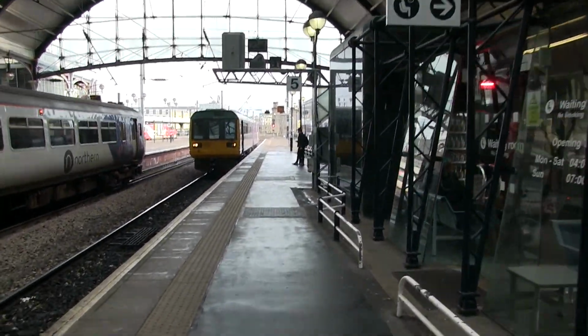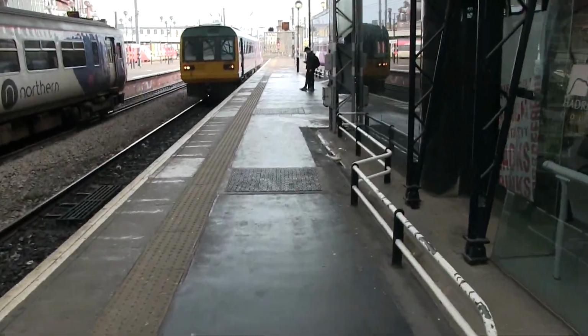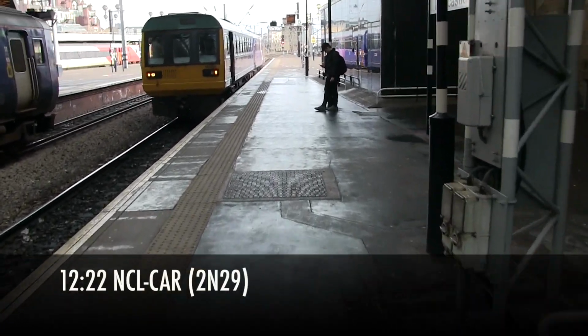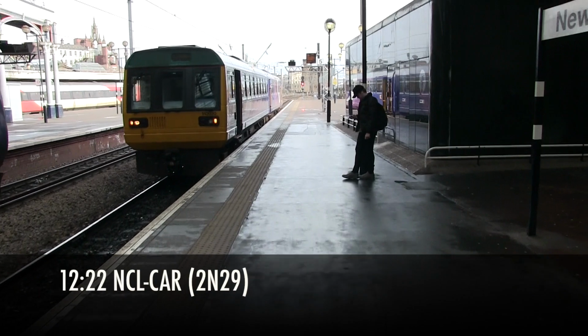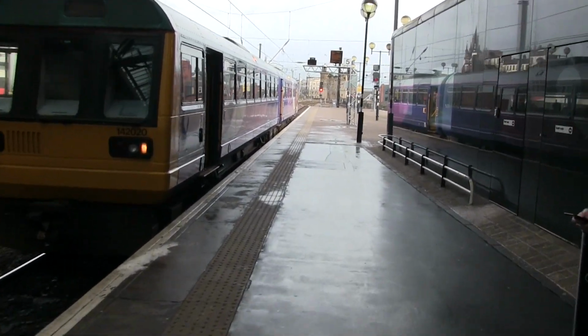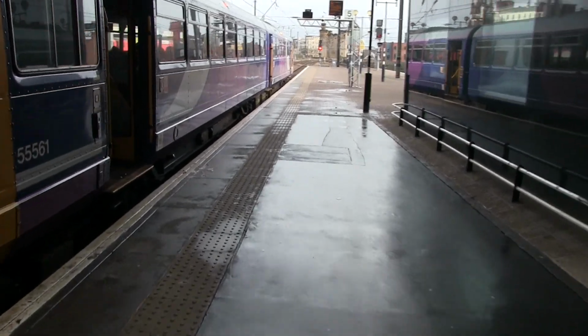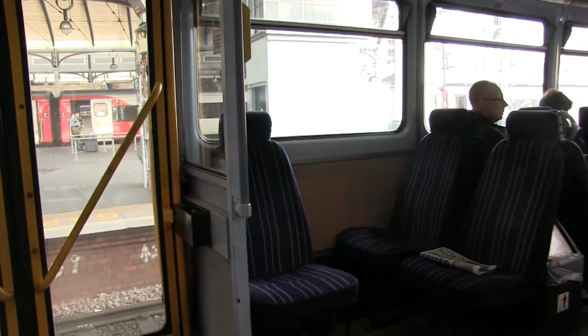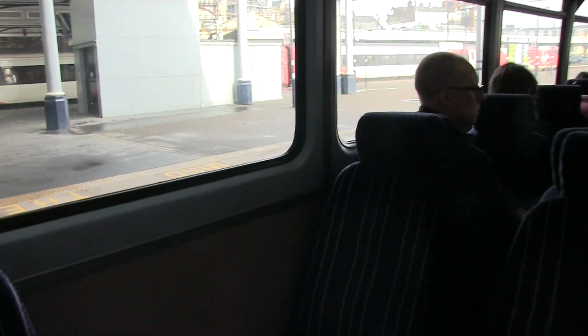Right, whether we can get on it straight away or not remains to be seen. Doors look open, orange lights are on. So 142020 is our train. Can we get on it? Yes, I think we can. There's other passengers on it anyway, so let's get on it. Oh dear. Now let's sit just here.